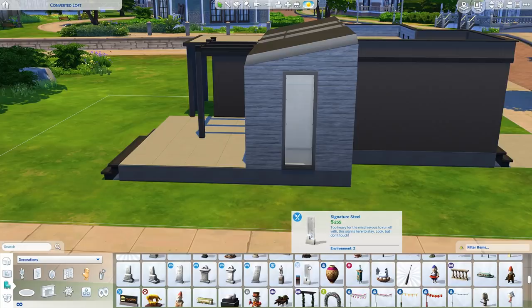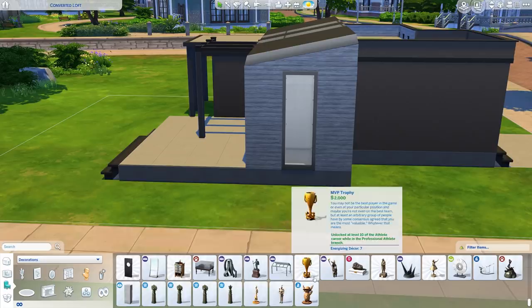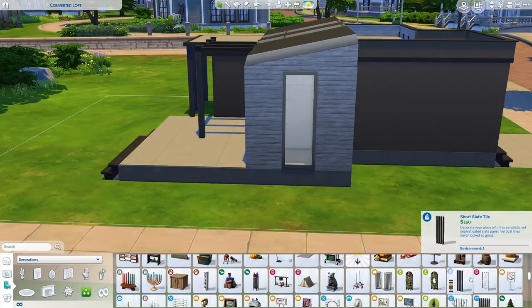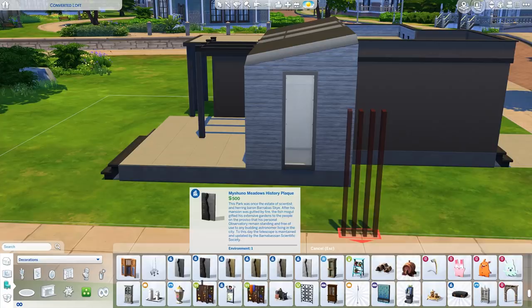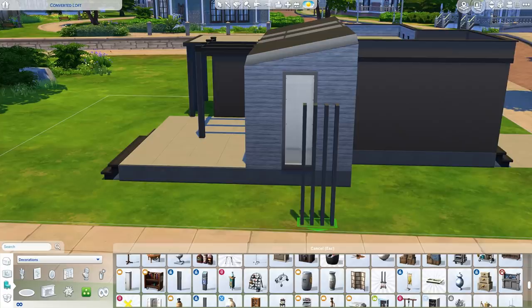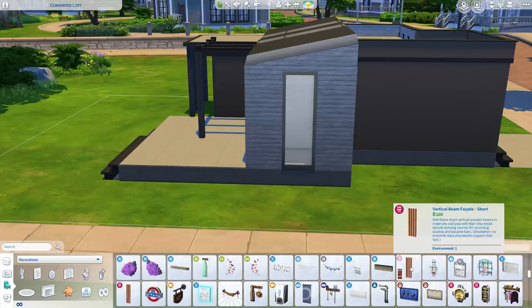And also, I'm trying to find the vertical slats, which I don't know where they are in this game or what they're called. I was going to put those in. These guys, oh, they're from City Living. There's the City Living ones and then the ones from Get Famous, wherever those are. Why are they not in this category? They're the same item, but they're not in this category. Are they a wall decoration in the other one? Here they are. Yeah, so these ones are a wall decoration from Get Famous.